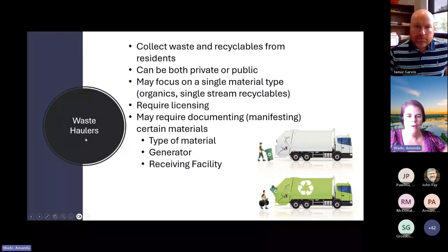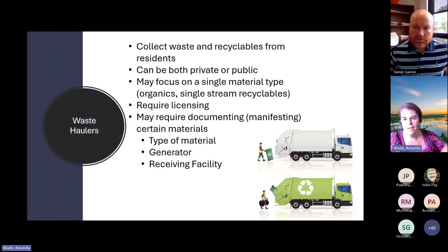So then we also have our waste haulers. And waste haulers can collect a variety of waste materials.